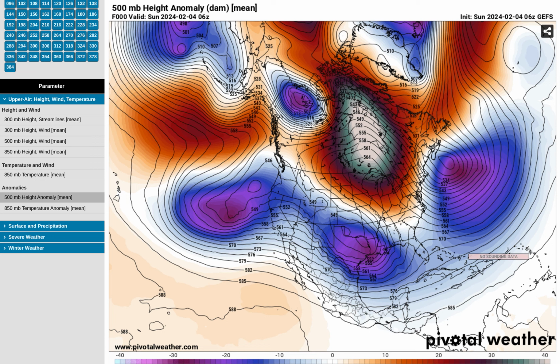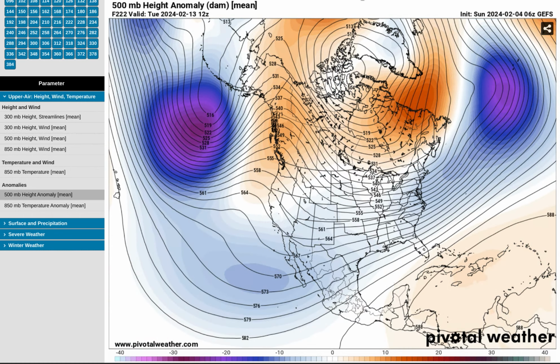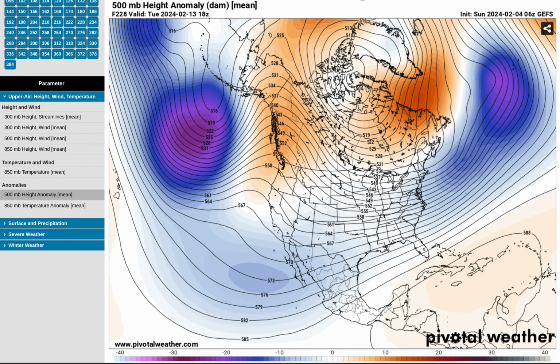But the big show happens potentially the following week, as we get towards around February, between the 10th and the 15th. Notice how this is valid for February 13th. Notice how much of the U.S. is suddenly showing troughiness now, with the ridge building over far western Canada into Alaska. And we're still seeing slight troughiness over Greenland. This will set the stage for a potential pattern change, more colder, more snowier, potentially across much of the U.S.